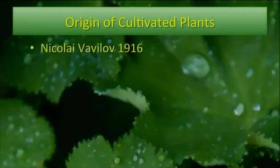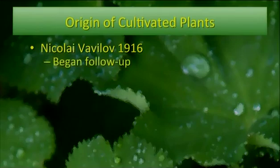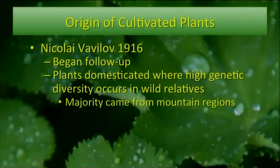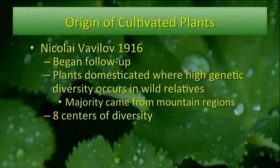Now another botanist, a Russian botanist and geneticist named Nikolai Vavilov, in 1916 began a follow-up of de Candolle's work. What he held to be true was that plants are domesticated where there's high genetic diversity occurring in the wild relatives. He also showed that the majority of the domesticated plants came from mountain regions rather than river valleys, which is something that people assumed before. According to Vavilov, there were 8 centers of diversity of cultivated plants.